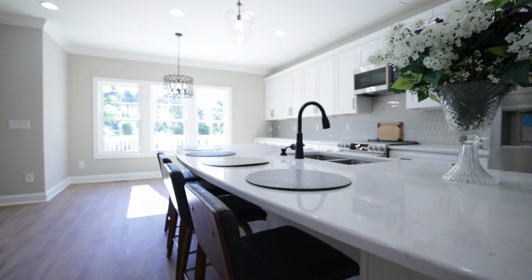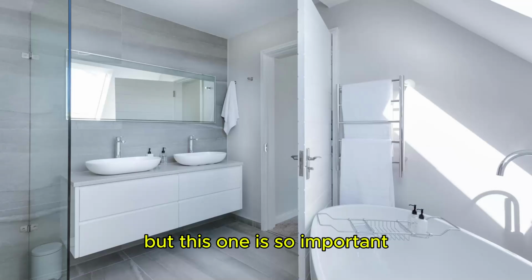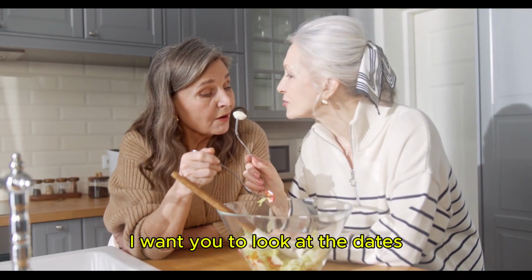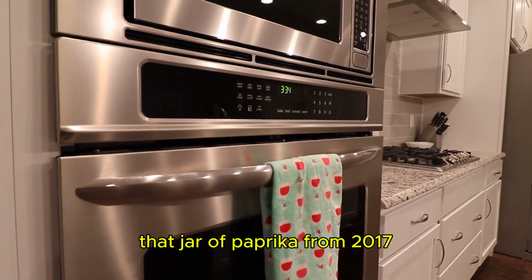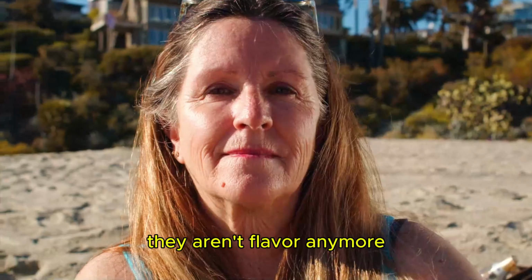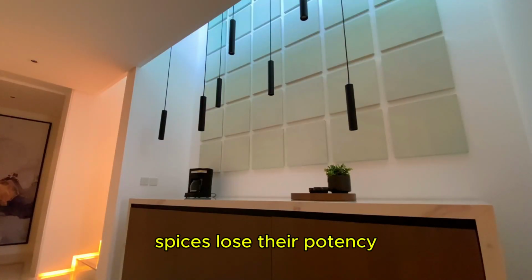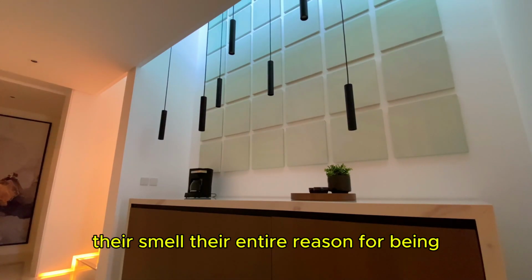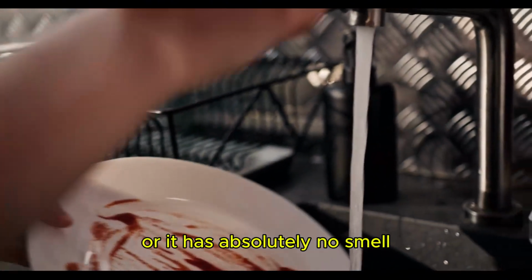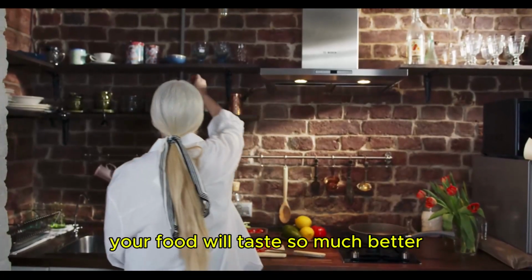And for our last item, we're back in the kitchen, but this one is so important. Go to your spice rack right now. I want you to look at the dates. That jar of paprika from 2017, that cream of tartar you bought for one recipe in 2015, they aren't flavor anymore. They are just colored dust. Spices lose their potency, their smell, their entire reason for being. Do a quick check. If it's over 2 or 3 years old, or it has absolutely no smell when you open it, toss it. Your food will taste so much better.